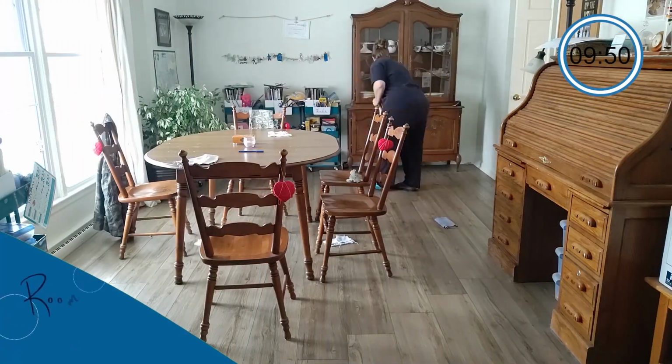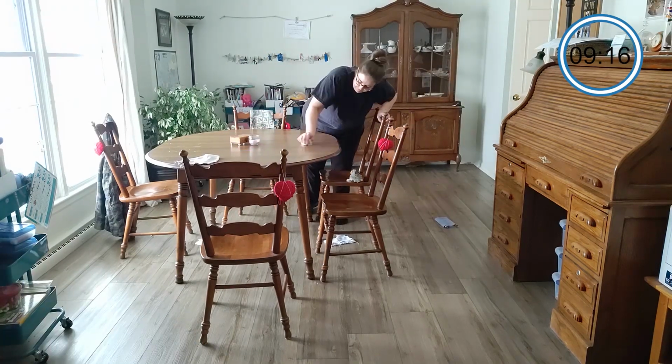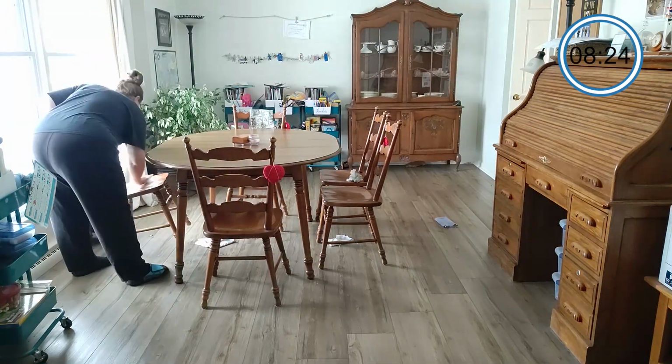Now I'm moving on to my dining room. I'm gonna give the table a good wipe down. As you can see, it's quite messy. And then just pick up all the cloth napkins laying around, do some more dusting and vacuum.